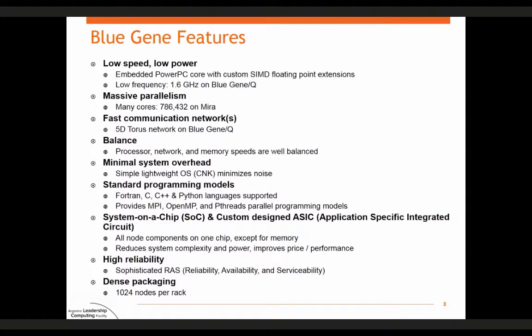Blue Gene/Q features. The chip inside the Blue Gene/Q is low power, low speed. It's an embedded PowerPC core referred to as the A2 with custom SIMD floating point extensions. It works at about 1.6 gigahertz. We make up for the slow speed by having a large number of cores. So again, 786,432 cores on Mira. There's a very fast communication network in the form of a 5D torus network that provides around 44 gigabytes per second worth of throughput. Everything is well balanced between processor, network, and memory speeds.